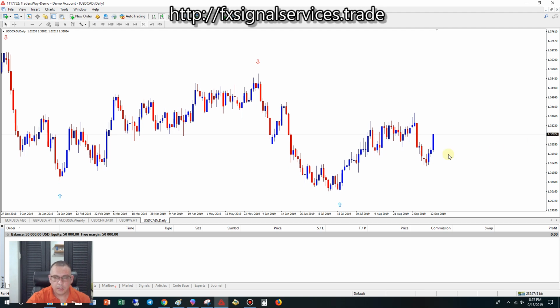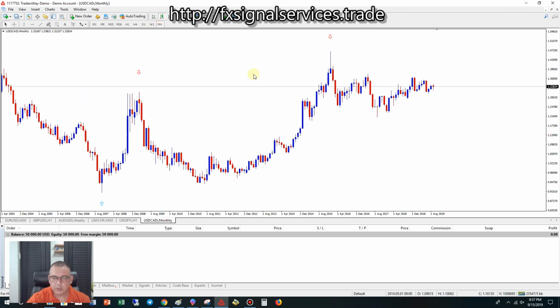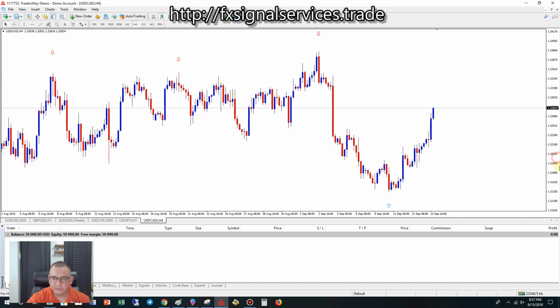Now we have an up arrow here on the daily, meaning it's going to go up, but the bigger trend, the weekly, even the monthly, shows it to be going down. So I would wait. Right now, according to the 4-hour, it's already been shooting up, and it's going to keep shooting up. You know, probably back in this area here.